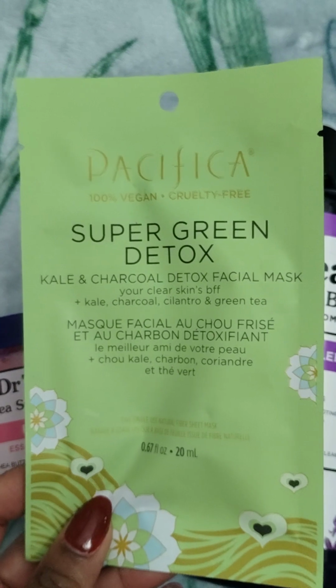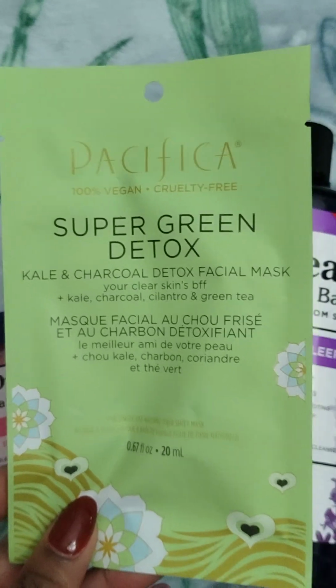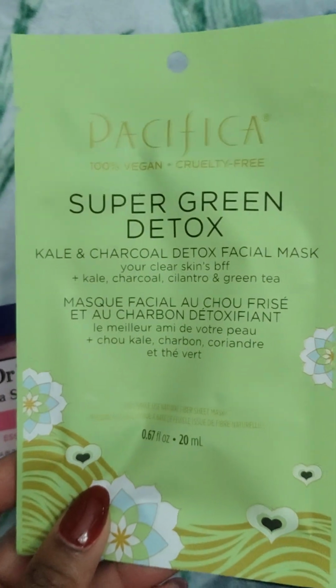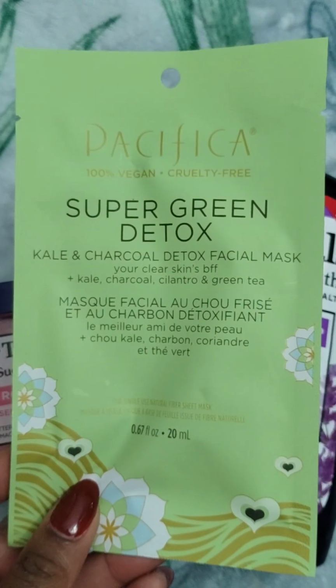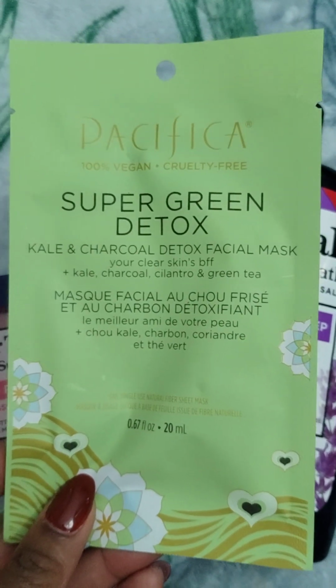So this looks interesting. I've never done a facial mask like this before. The masks that I usually do are like the creams that you rub on your face, let it harden, then rinse it off. So the ones I'm used to doing is like the Queen Helene, and then there's another one I have that's like a pink clay mask. It has my face like really glowing when I do that mask.